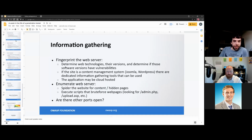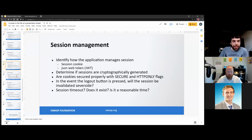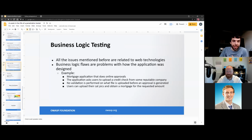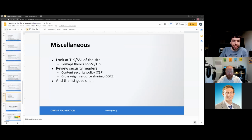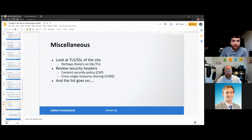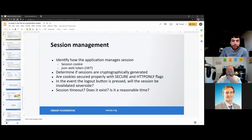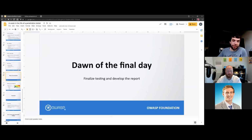In any case, I've also just mentioned a bunch of test cases, which for some reason I thought I had time to do all these things, but clearly we don't. But it's all covered in the OWASP testing guide anyway. But I'll just jump to the final day here because, like I said, we're running out of time anyway.